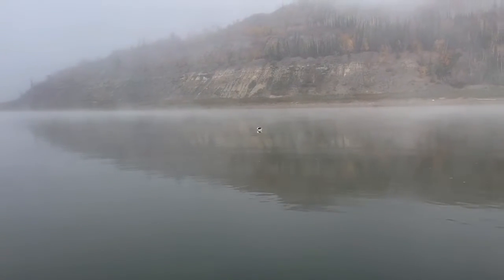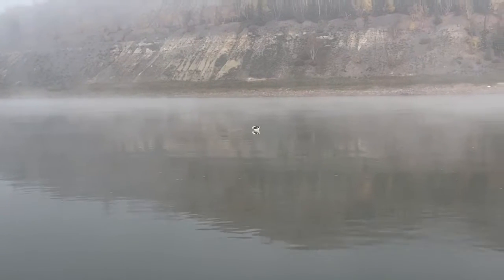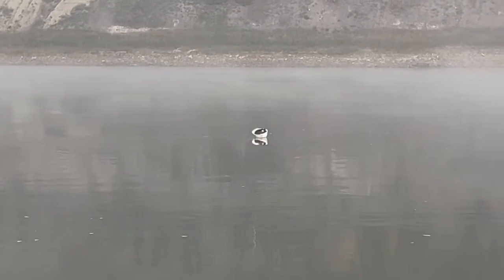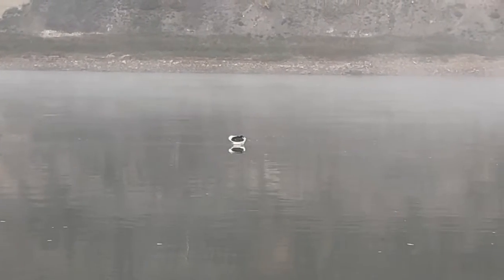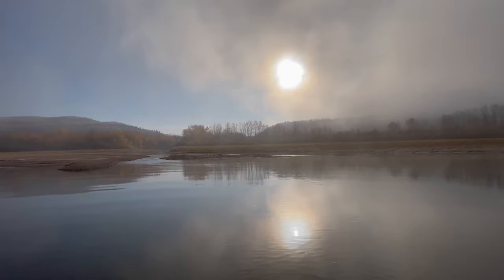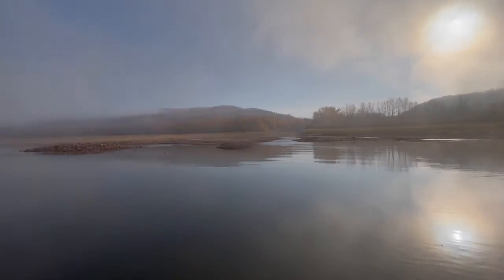It was a very eerie sight to see a hardhat floating towards you out of the fog and the mist. But there was road construction going on the bridge in Peace River, and it probably did take this long to get here. So, yeah, I guess hardhats can float a long ways.